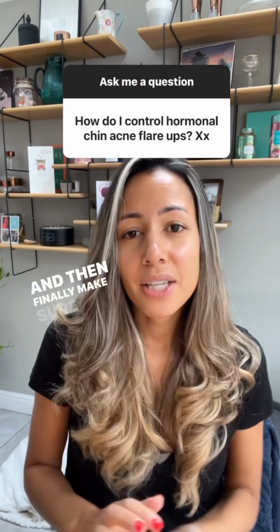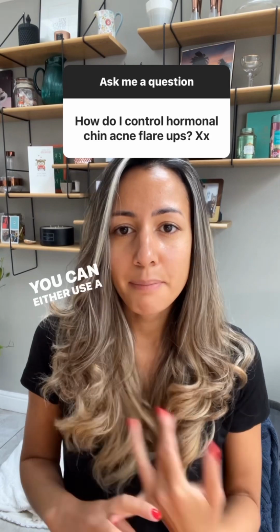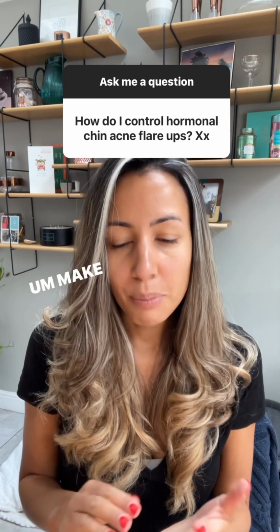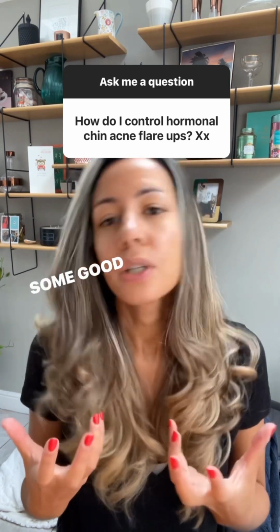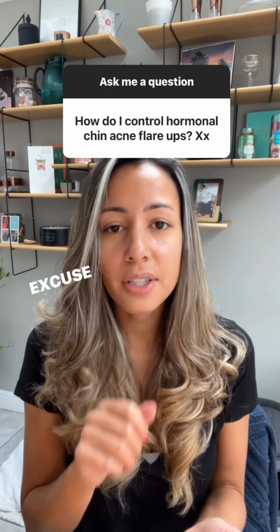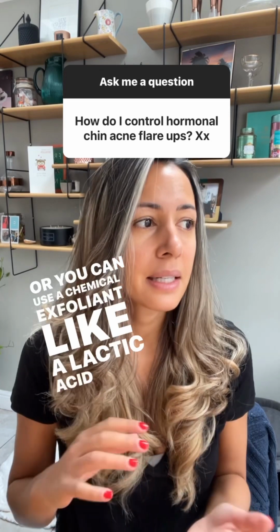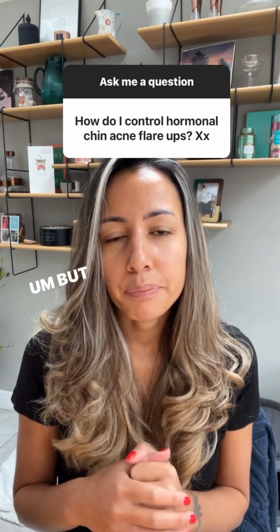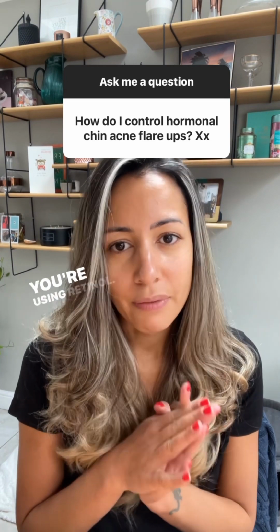And then finally, make sure that you're exfoliating once or twice a week. You can either use a manual exfoliator like a face scrub. Make sure it's not too harsh and it's putting back some good oils back into the skin that you do actually need. Or you can use a chemical exfoliant like a lactic acid, salicylic acid, glycolic acid, but make sure you're not exfoliating on the days that you're using retinol.